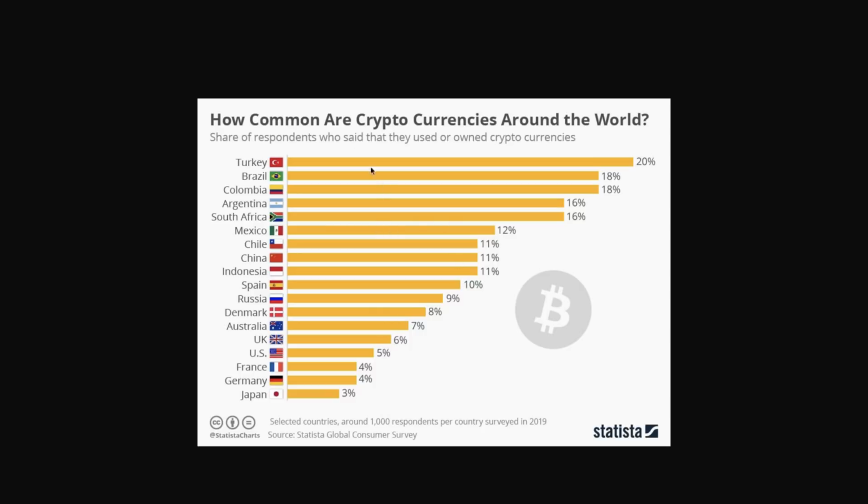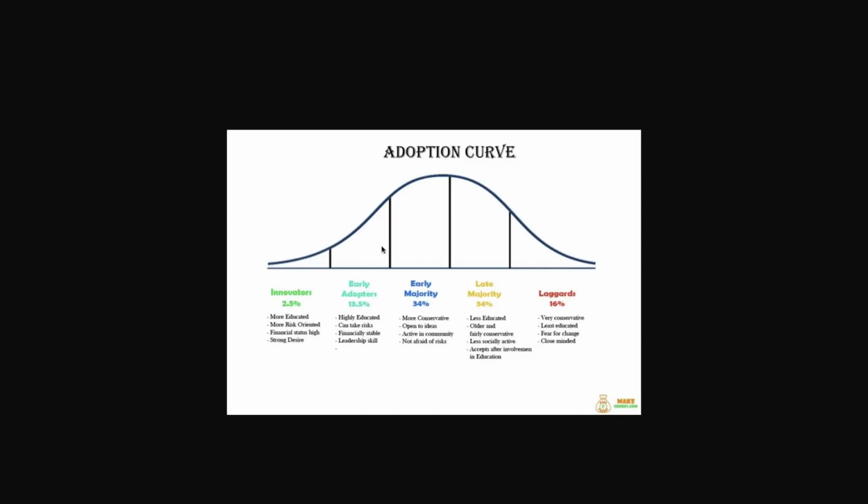So with this in mind, guys, if we go back to the adoption curve, we can see that we're still in the early adopters phase. We're not even at the early majority, right? We're at the early adopters phase, which in my mind tells me that it's too early for the $20,000 top to have been the massive top of this bubble. Way too early. We aren't there yet, guys. We need to rope in a lot more people, a lot more individuals.